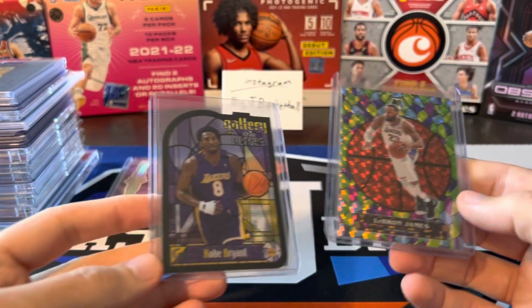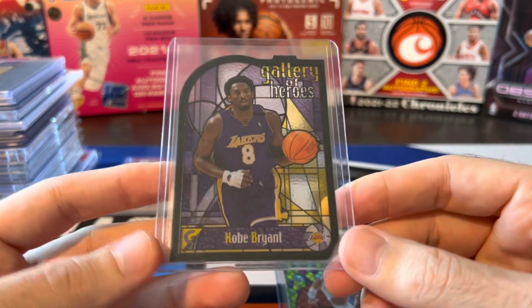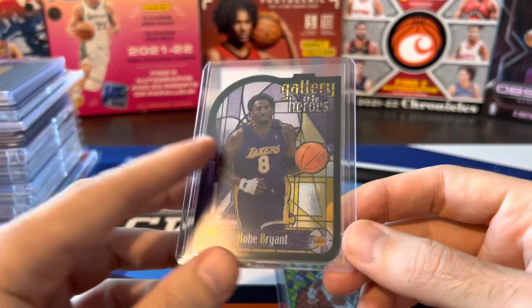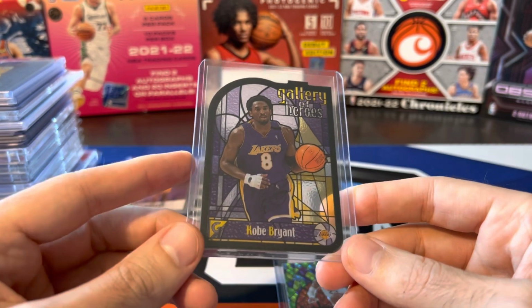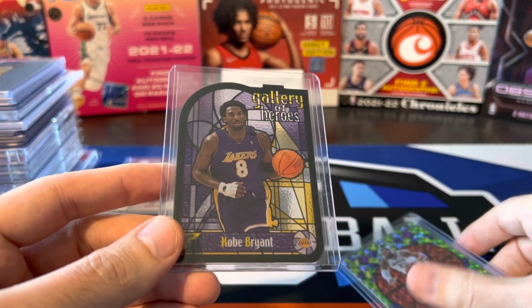Also, these two cards kind of represented the end of two long big set chases. This Gallery of Heroes from Topps Gallery. It was a pretty easy and relatively cheap set to put together. A lot of the guys in the set aren't too expensive. Kobe was the most expensive. I'm sure this card has gone down a lot in price since I bought it. But this was the last card I needed to complete that insert set.